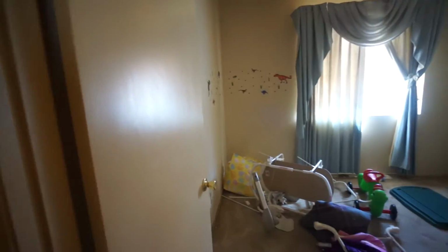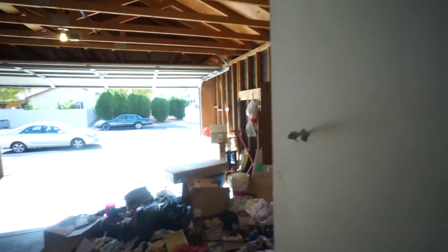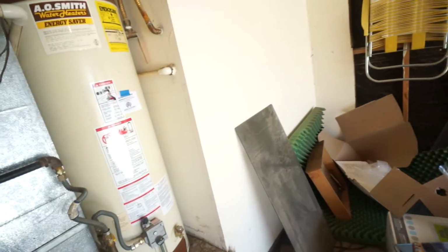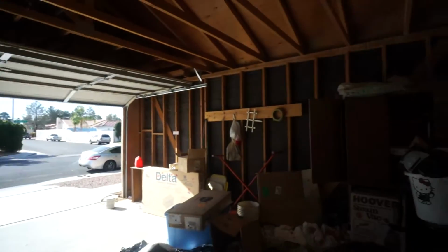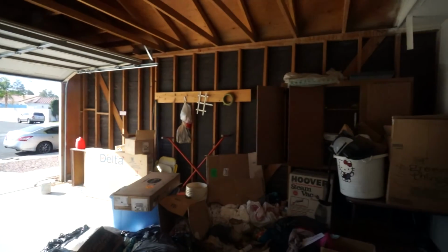Just more garbage. Sometimes I wonder how people can live like this. But I see it pretty often. So that's the before.